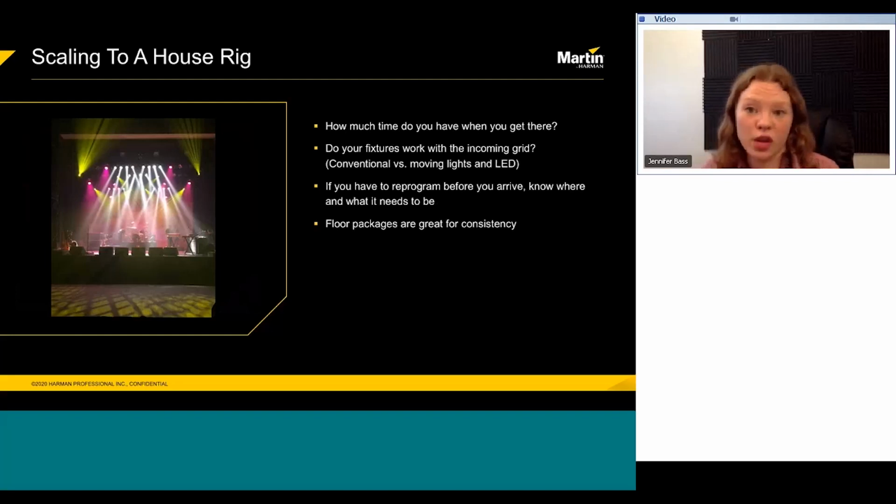Scaling to a house rig can be incredibly rewarding and fun, and also daunting at times, especially when you go from having programmed everything with moving lights to an all-conventional house. A lot of the theaters in the U.S. are still just all conventional. So how do you adjust to that?